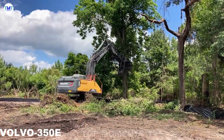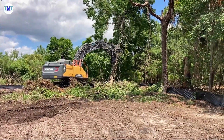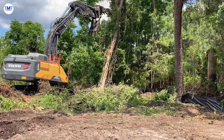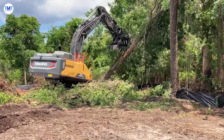The Volvo EC350E is one of Volvo's large excavators, featuring outstanding performance and fuel efficiency. Equipped with a powerful engine, the EC350E is capable of handling heavy-duty work, from digging to moving materials in construction and mining projects.